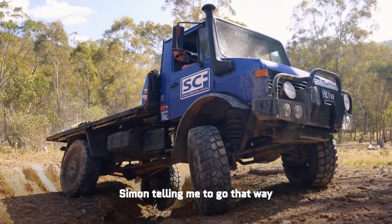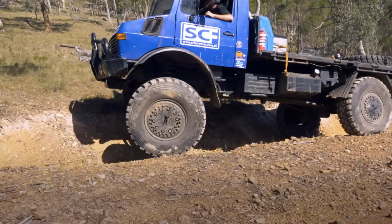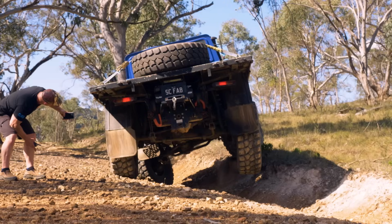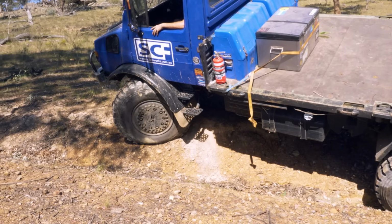I was up, Simon telling me to go to the boat and getting me all crossed up. Being on the passenger side of the Mog, it was scary. I had every thought in my mind that this Mog was going to roll. But I trusted the Mog, 7.8 tonnes, and it just stuck to the ground.